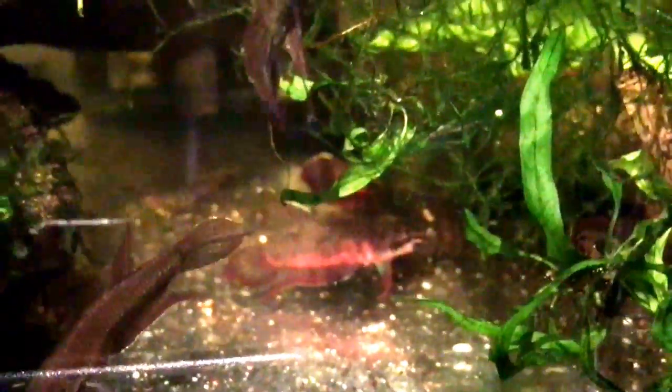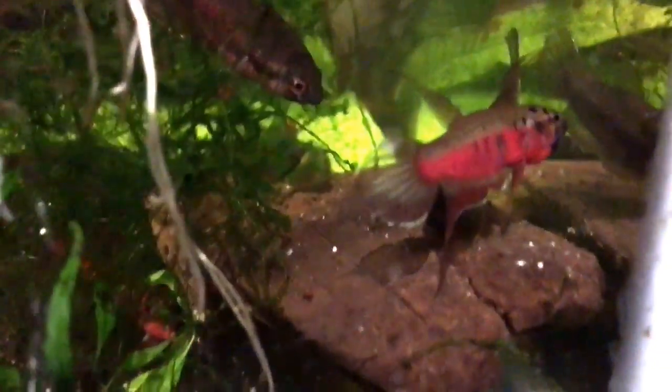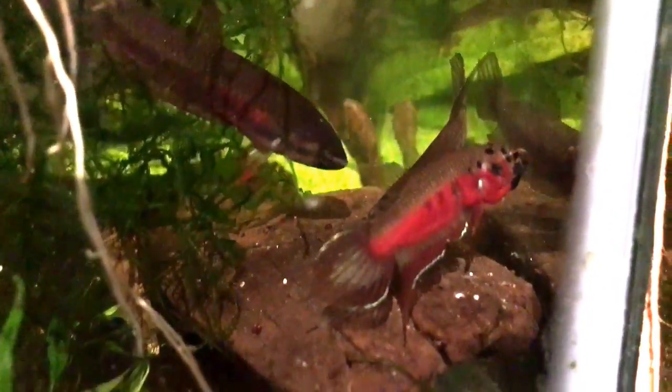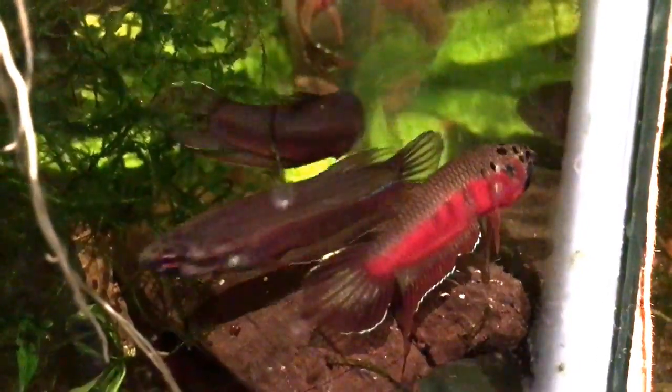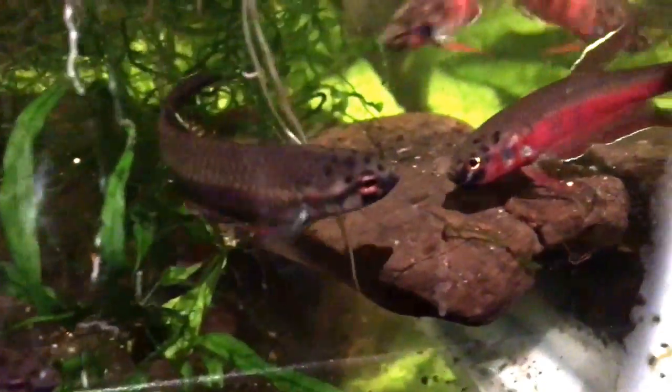They just ate like a gazillion white worms. So I will definitely be repeating the treatment. I think tomorrow will be 1 week since the treatment. You can see they're pretty feisty. But even the tiniest, skinniest ones have a huge belly, which is, oh, here we go.